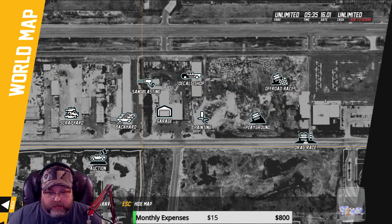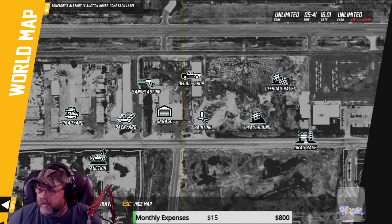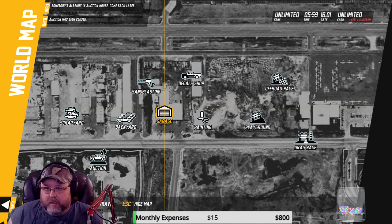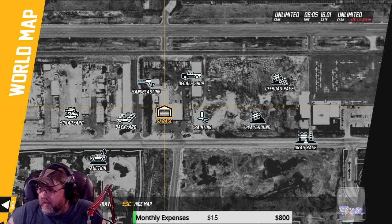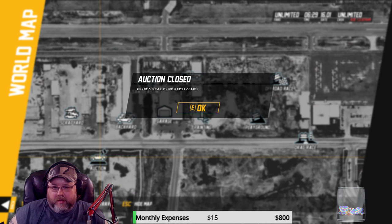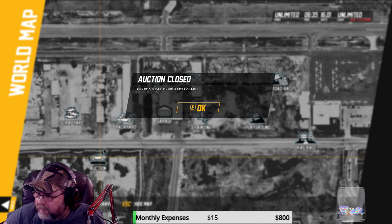Auction. Sell. All right. Min price for my truck, I'm gonna say 80, because I don't want to just give it up. Yeah, your build price is... It says auction house is closed. Wait, what the shit? They took my truck.